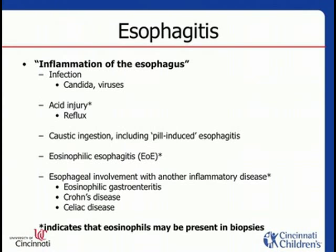But there's also esophageal involvement with other chronic inflammatory bowel disorders. You heard that even with eosinophilic gastroenteritis, there can be esophageal involvement. We see eosinophils in the esophagus in patients who have Crohn's disease and also celiac disease. So just the pathologist identifying eosinophils in the esophagus under the microscope isn't sufficient for me to tell you that you have eosinophilic esophagitis.